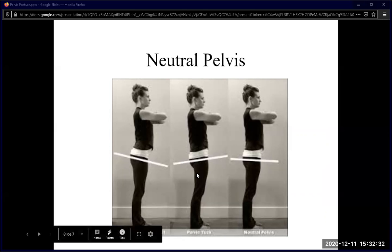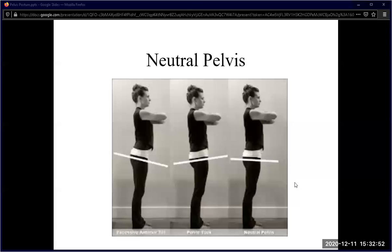So with this kind of person, we need to stretch the hamstrings here. We need to stretch out the abdomen there, and we need to strengthen the lumbar erectors here and get them a little shorter. And we need to strengthen the hip flexors here. Still having tongue problems. All right.